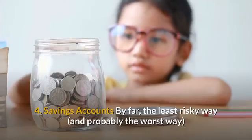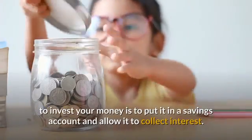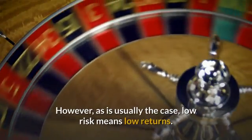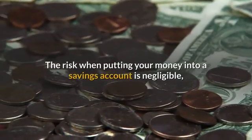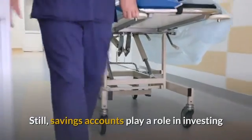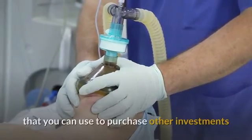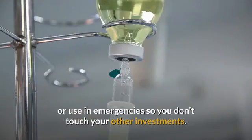4. Savings accounts. By far, the least risky way, and probably the worst way, to invest your money is to put it in a savings account and allow it to collect interest. However, as is usually the case, low risk means low returns. The risk when putting your money into a savings account is negligible, and typically, there are little to no returns. Still, savings accounts play a role in investing as they allow you to stockpile a risk-free sum of cash that you can use to purchase other investments or use in emergencies so you don't touch your other investments.